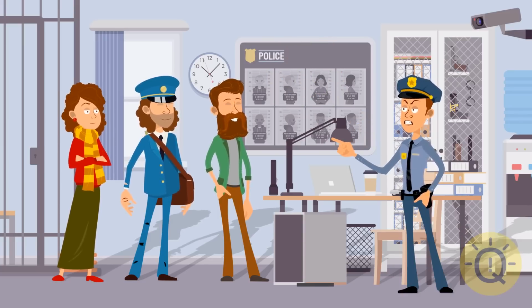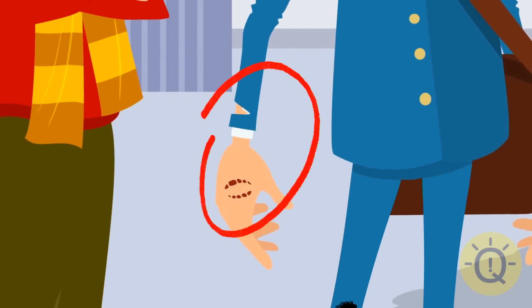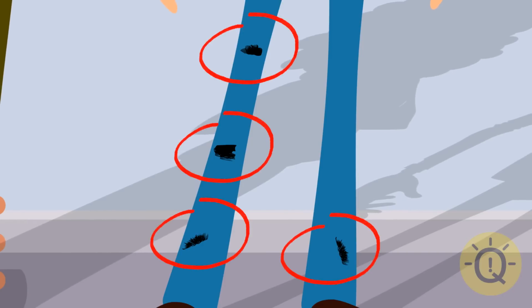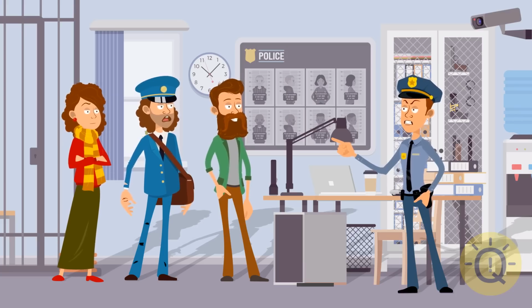It was the postman. His sleeve is a bit torn, and there's a dog bite on his arm. Plus, some black fur is stuck to his pants. Victoria's dog probably tried to protect the woman.